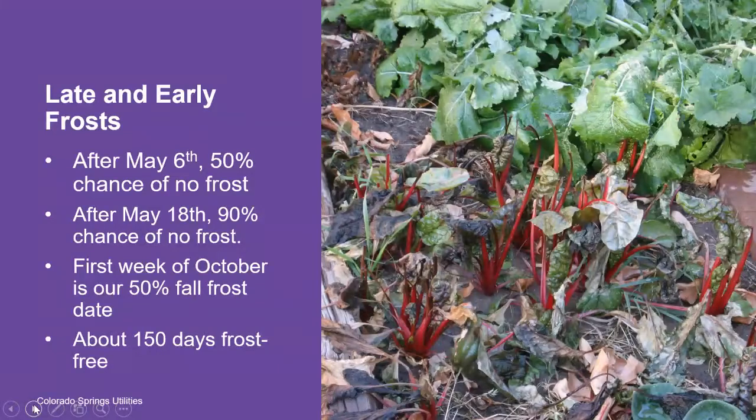Another thing that you want to take into account when you're growing vegetables is our late and early frosts. So here in the Colorado Springs area, typically our last spring frost occurs around the first week in May. So if you were looking for the date where there's a 50% chance that we might have another frost, that's actually May 6th. Now, the later you wait in May, the less likely it's going to be that we're going to have another spring frost.